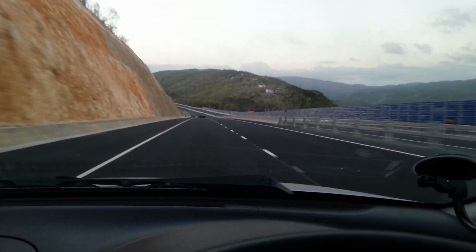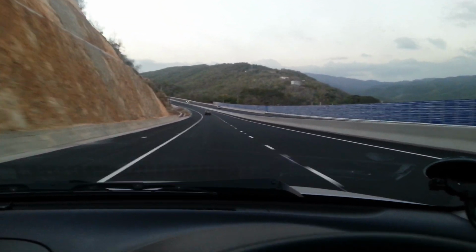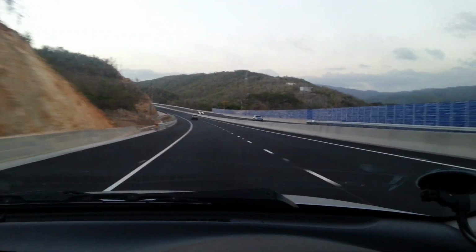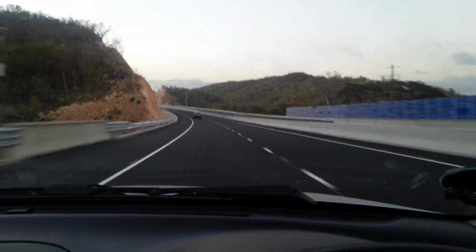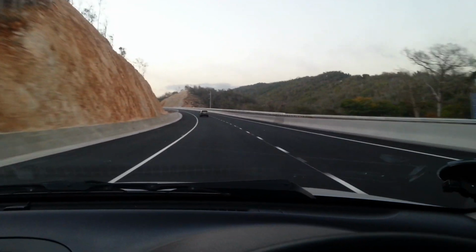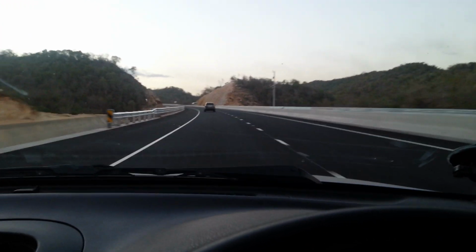So technically what this highway has done is to create a situation where you can actually live in St. Anne, Ocho Rios, parts of St. Mary, maybe even in Trelawney, and actually work in Kingston. You know, it's pretty much about 50-55 minutes drive on the highway between Ocho Rios and that point that you just saw where I entered the highway.